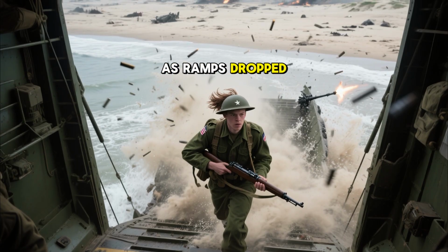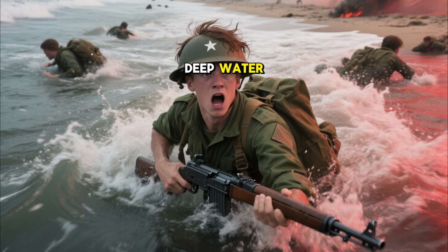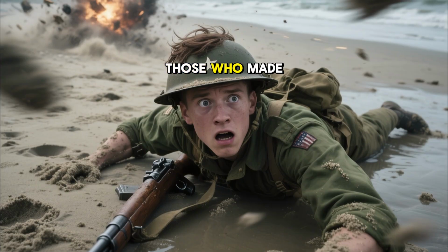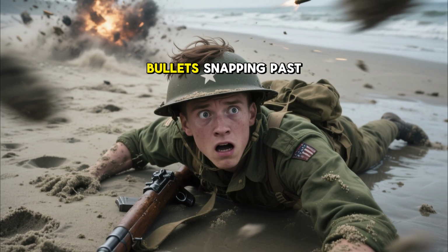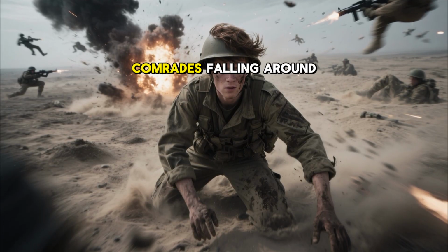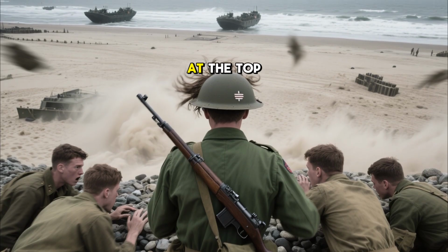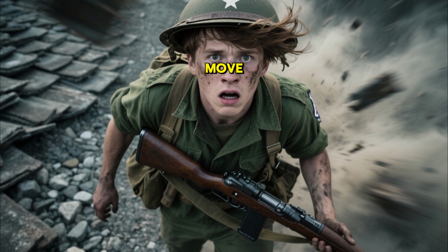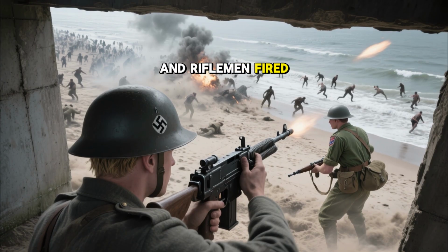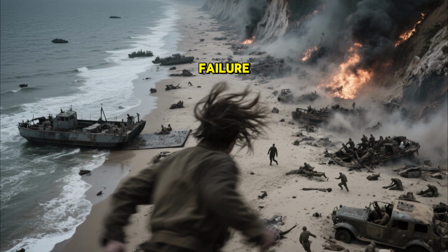As ramps dropped, some troops were struck before they could even step onto the sand. Others jumped into deep water, weighed down by packs and weapons, and struggled to reach shore. Those who made it to the beach found themselves in a nightmare: bullets snapping past, explosions throwing sand and smoke into the air, comrades falling around them. Attempts to move forward stalled. Some men hugged the shingle bank at the top of the beach, too exposed to move, yet too afraid to stand. From the bluffs, German machine gunners and riflemen fired into the crowded shoreline. For hours, it seemed possible that Omaha might be a complete failure.